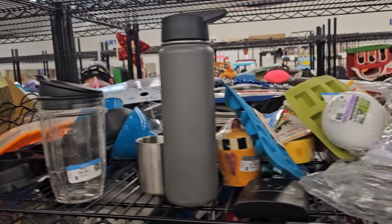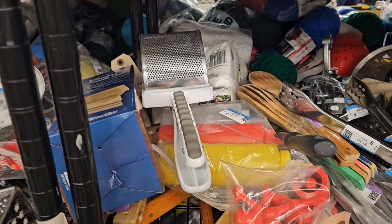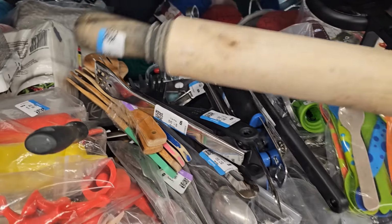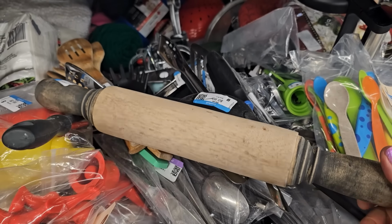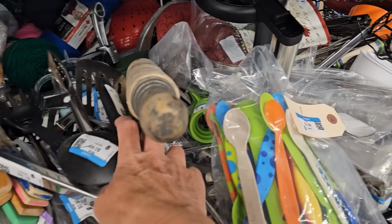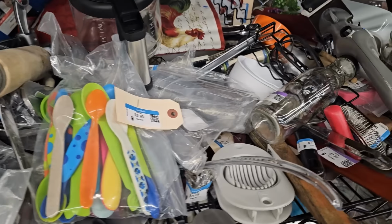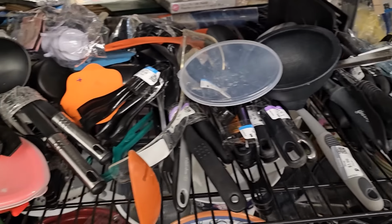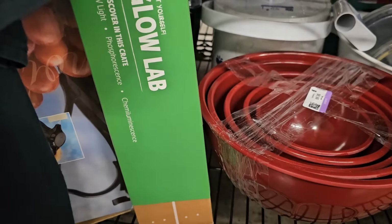There's not too much excitement in the kitcheny bits today. This is the miscellaneous utensil section. Here's a rolling pin. I think this is just made to look old, which is a shame because antique and vintage rolling pins can be quite collectible and fetch a pretty penny. We've got some baggies of baby spoons. What else? Plastics and bowls.